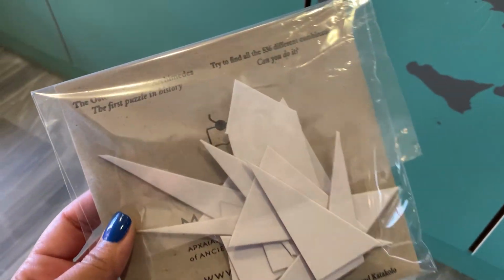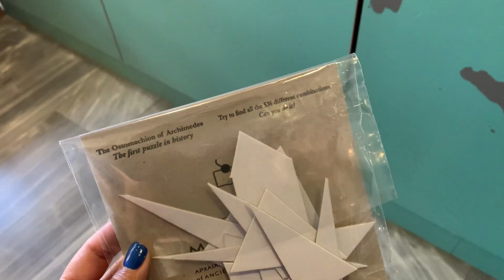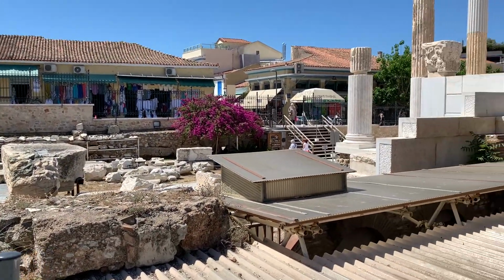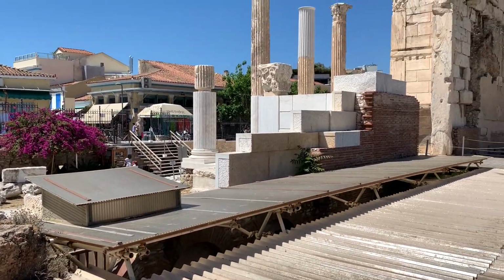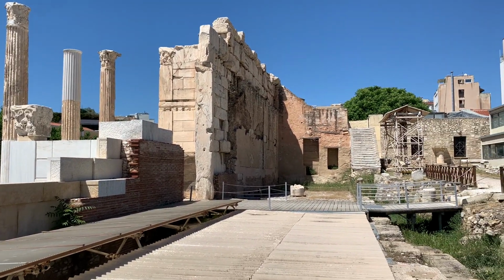And we got a free gift on the way out. It is the first puzzle in history, which is a puzzle of Archimedes. In addition to all of the free museums, we have another bonus. Apparently all the sites around here are free. This is Hadrian's library.